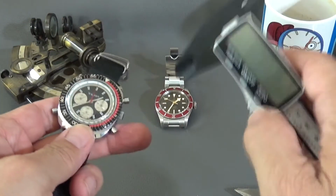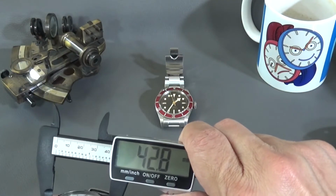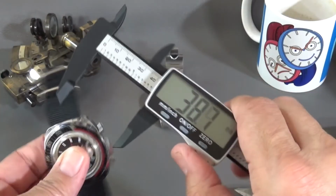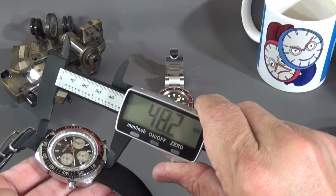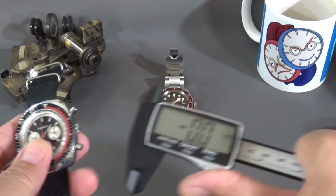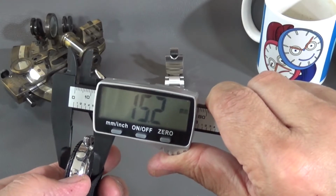So now let's do some quick measurements. So we're looking at a 43 millimeter case. I'd say, yeah, about a 43. Lug to lug. It's got shielded lugs, shrouded lugs. Lug to lug, it's 48.2, so it's not a really long presentation for its width, so it should sit quite nicely on the wrist. Thickness, 15.2, which isn't bad for a chronograph.